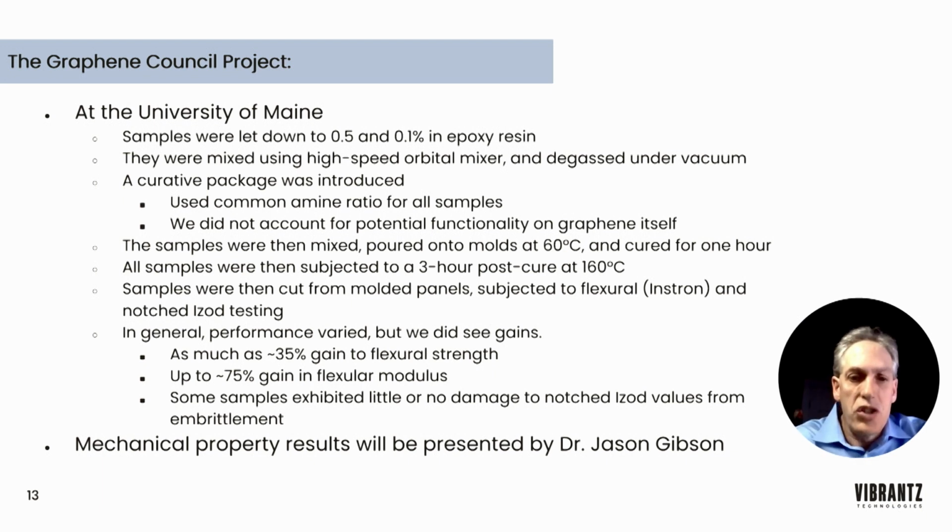In general, performance varied significantly, but we did see a number of samples that exhibited gains. In some cases, we saw as high as 30 to 35% gain in flexural strength, and we saw between 70 to 75% gain in flexural modulus. What is also interesting is that there were a few samples that, in spite of significant gains in modulus and stiffness, did not adversely affect the notched IZOD values from embrittlement. Dr. Jason Gibson will update you on the specific mechanical property results.